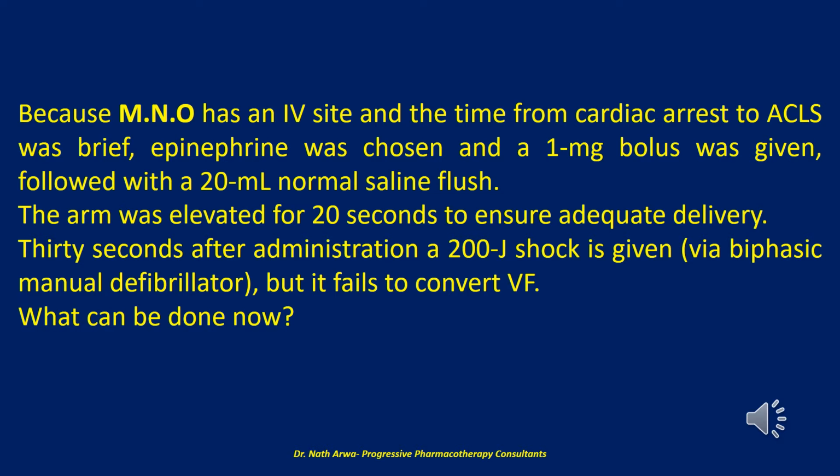The next question reads: because MNO has an IV site and the time from cardiac arrest to ACLS was brief, epinephrine was chosen and a 1 mg bolus was given, followed with a 20 ml normal saline flush. The arm was elevated for 20 seconds to ensure adequate delivery. 30 seconds after administration, a 200 joules shock is given via biphasic manual defibrillator, but it fails to convert ventricular fibrillation. What can be done now?